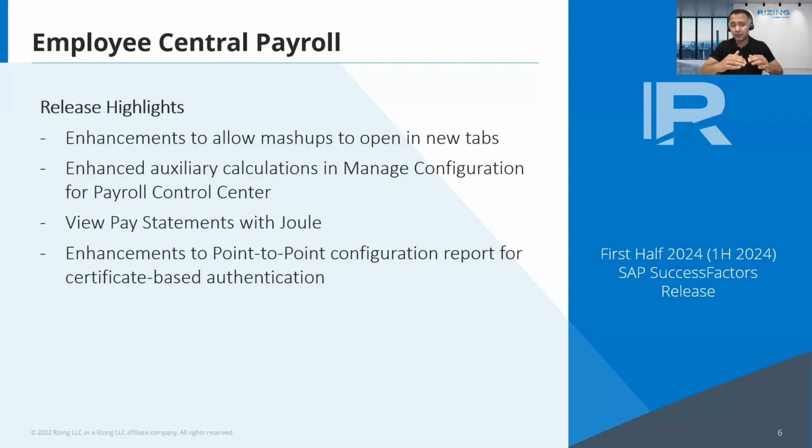So with this feature, SAP is putting this auxiliary calc in a different tab, in a separate tab. So with more thresholds, more constant rules, which we will have to access in manage config, it's always easier to see auxiliary calc in a separate tab. So this is an optional feature. It will be made available with the current release. And again, SAP is encouraging all the customers to go ahead and use manage config with PCC.